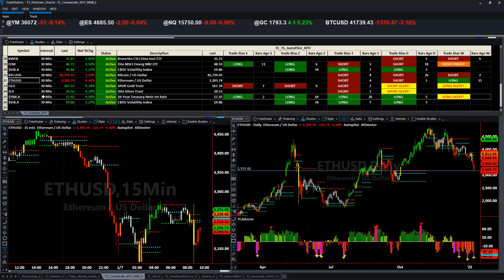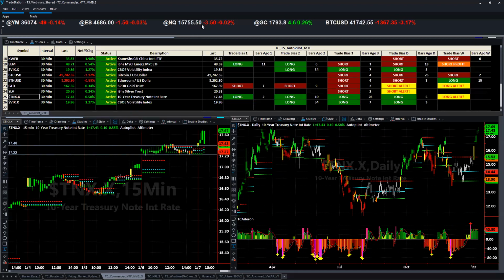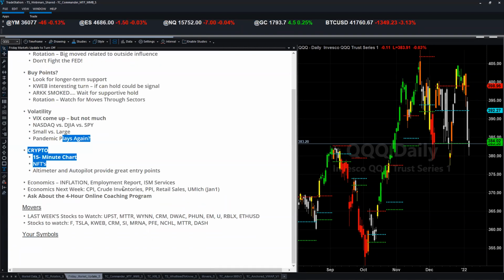I'm going to keep a view on this right here. Look at this, dropping significantly, 1743. Look at that. You may even see the Nasdaq go positive as rates are coming back down a little bit, as markets are digesting the information that we're seeing here. So, something interesting. I think the altimeter and the autopilot provide great entry points when it comes to crypto if you're using that. So you're trading crypto somewhere, wherever you're trading it, you could use your charts here to really play that.